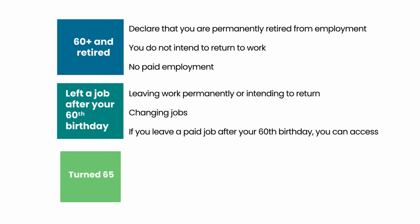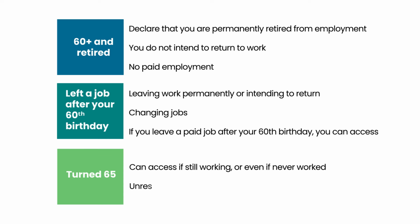Lastly, you can access your superannuation when you turn 65. It doesn't matter if you've never worked or if you're still working. Once you have that milestone birthday, you have unrestricted access to the entire balance in your account.